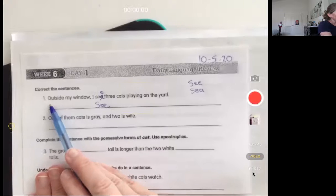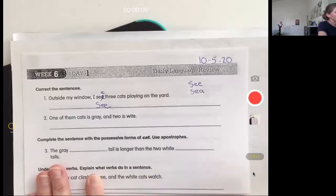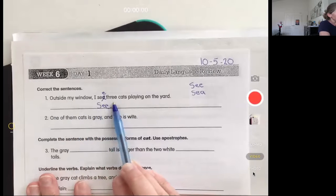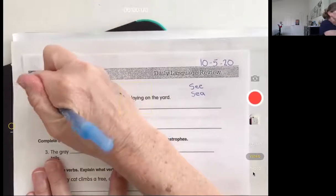I'm going to check for capitals. I'm going to check for punctuation, and this sentence has it. Let's read and see what else. Outside my window, I see 3 cats playing on the yard. By golly, I think it's done. I think this one only has 1 error. It's a first. All right, I'm going to give myself a check.